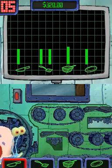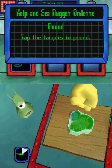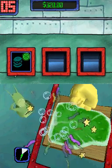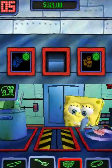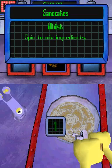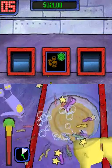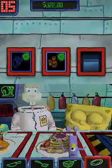Let's help Patrick. I've got it. Just right. I need to get Squidward. Let a pro show you how it's done. Sandy needs some help of the karate variety.